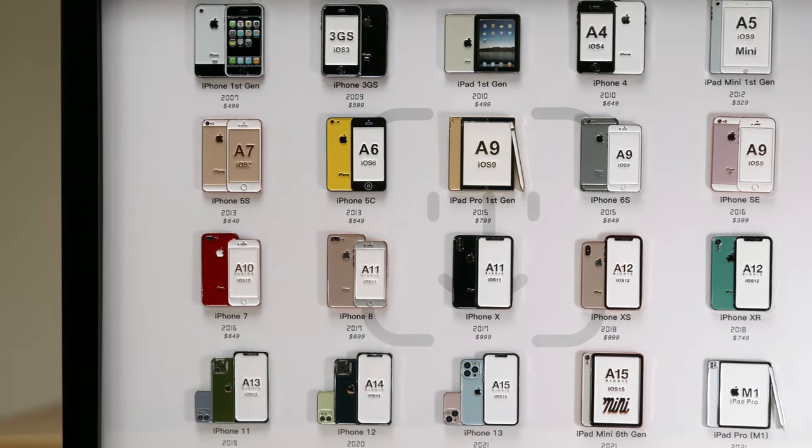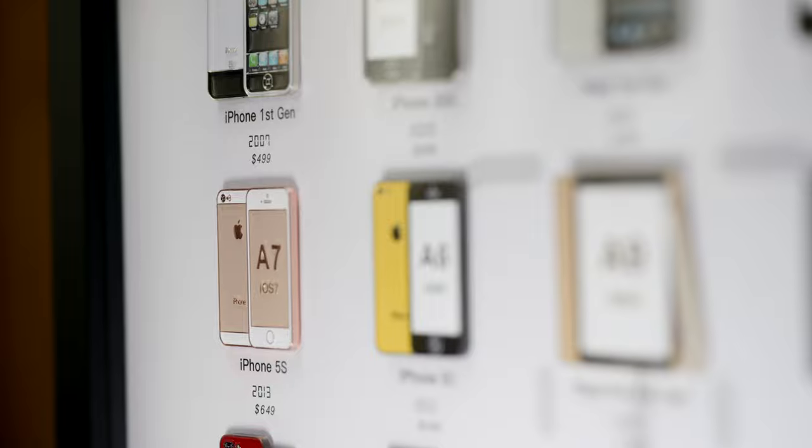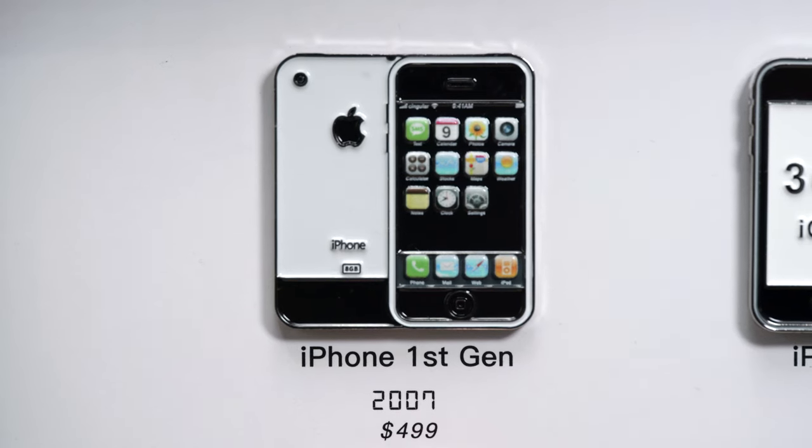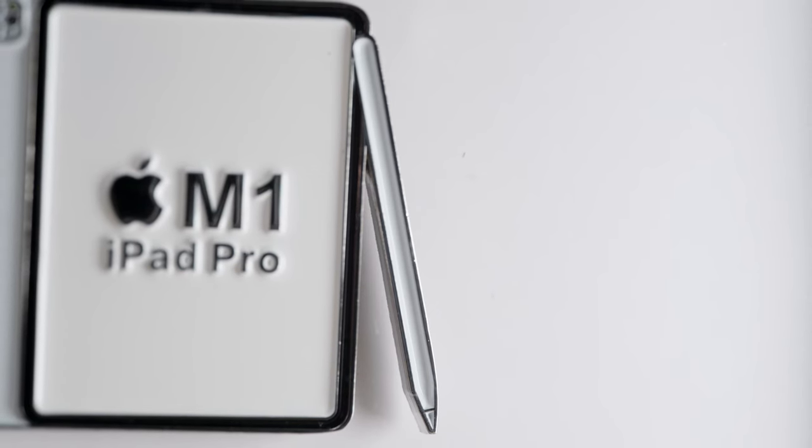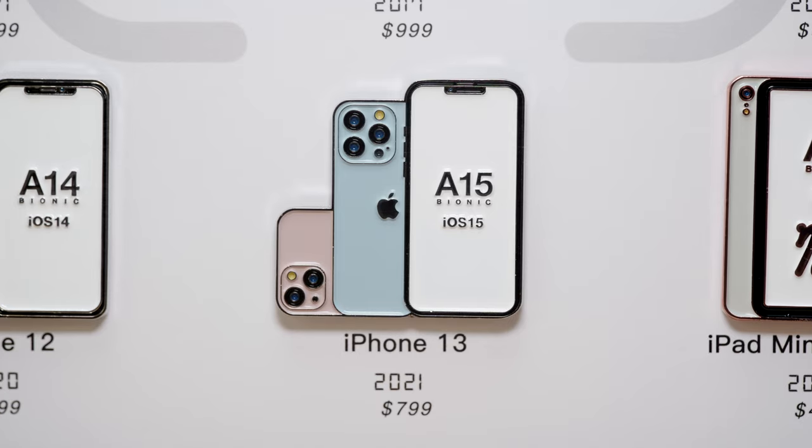Then I also asked for the iPhone and iPad badge collection, which has most of the iconic designs and releases over the years. Each badge also has the starting price and release date of what that product was. They're made out of metal, feature the chipset for that device, and what I really like is that each one also has that special color for each product.